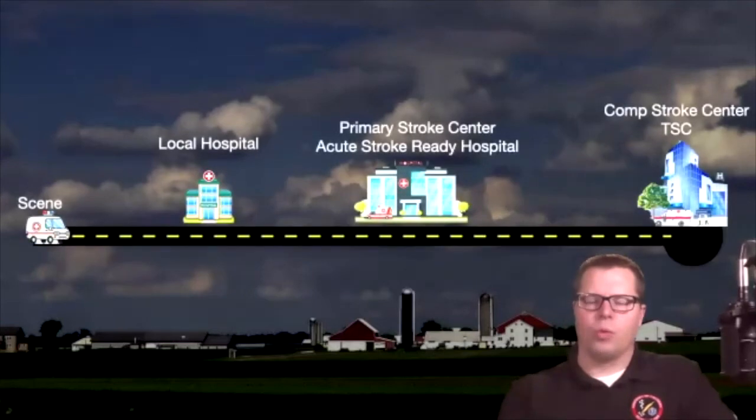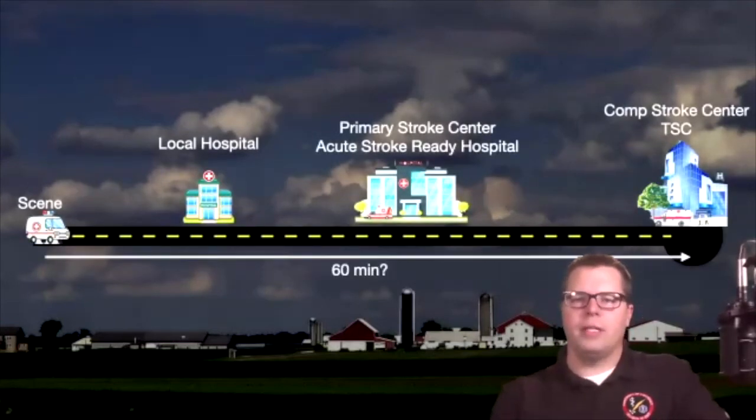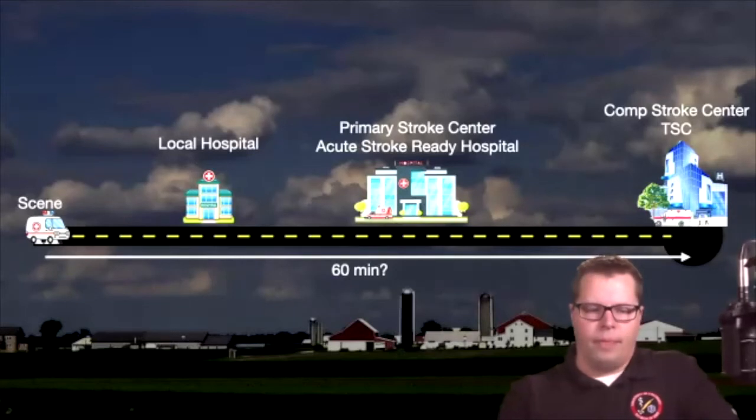But if it may be a large vessel occlusion, it depends on whether you're in a rural, suburban, or urban setting. So let's look at the rural setting recommendation first. This is, again, straight from that paper. They say that if the time from the scene to a comprehensive stroke center or a thrombectomy capable center is less than 60 minutes, then you should go there.